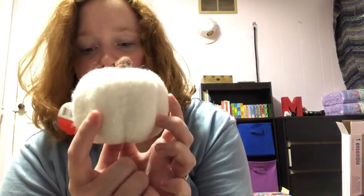Next, I got a felt pumpkin. I just got white because it's like the farmhouse colors, and I wanted it to match the rest of my house, and I can use it just whenever, like for fall and Halloween, because it's a universal color. And it was only $1.